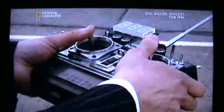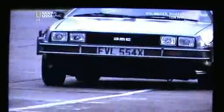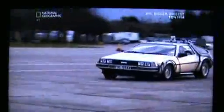The movie was a huge hit. But ironically, this sci-fi icon had already been taken out of production. What on earth was going on?